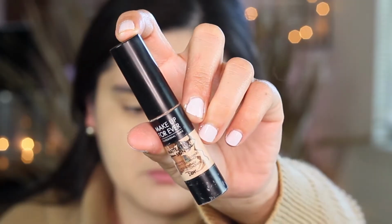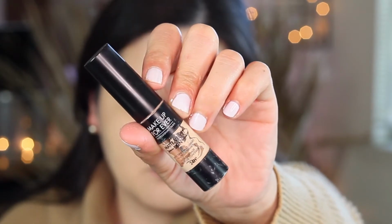For concealer, I'm going to go with this Makeup Forever Matte Velvet Skin Concealer. It's a 24-hour concealer. It doesn't crease. It's really hydrating, I really love it, and it's matte. For today's look, I really want something more matte, so I'm going with this concealer in shade 2.3.